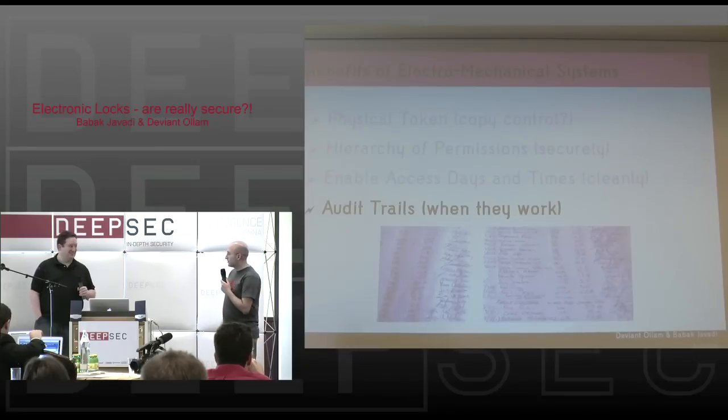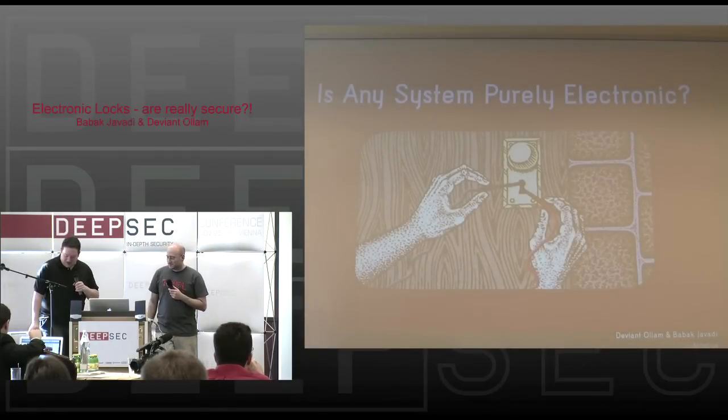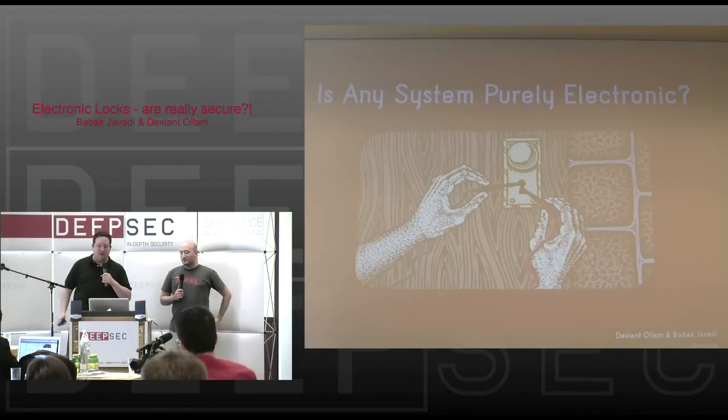All of your access logs. And when it fails, woohoo, does it fail epically. Yep. So is any system purely electronic? When we said the second category, just electronic, in a way, I would say no.